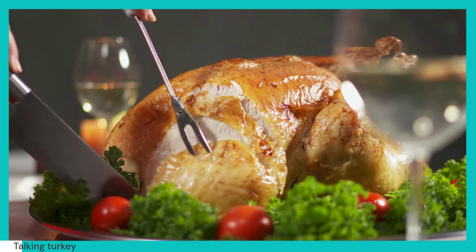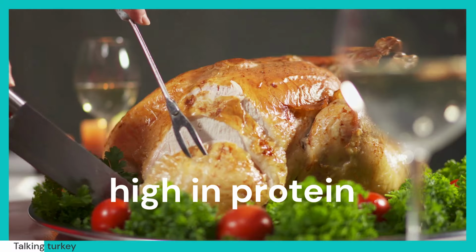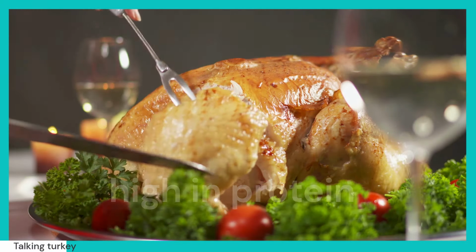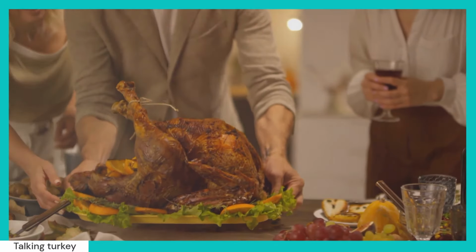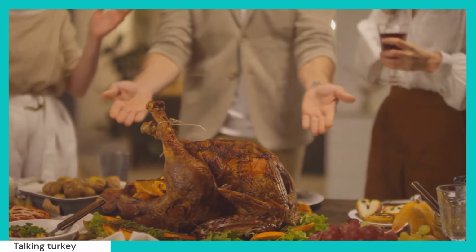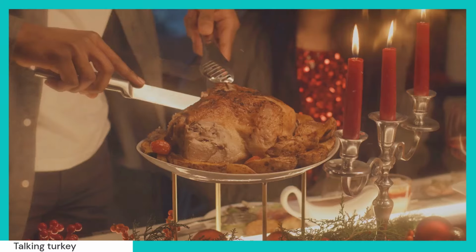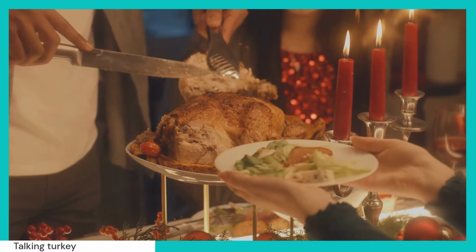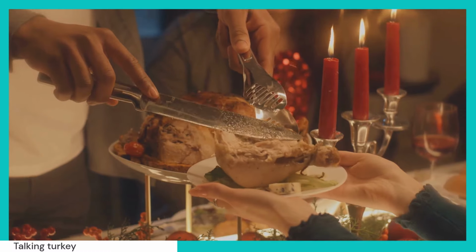This festive bird is a nutritional powerhouse. Its lean white meat is packed with protein, offering around 26 grams per 100 gram serving. That's more than half of your daily recommended intake. And it's not just about the protein. Turkey also comes with a generous helping of essential vitamins and minerals. It's a good source of vitamin B6 and niacin, which are both necessary for the body's energy production. Plus, it's rich in selenium, a mineral that supports your immune system and boosts your antioxidant capacity.